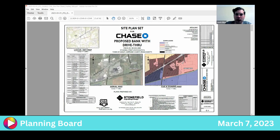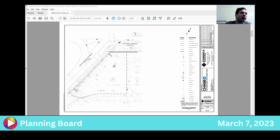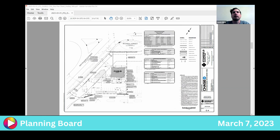As the board recalls, we were here probably about a month ago, a little bit more, and we presented a different plan where we were showing a larger building. The building was encroaching within the setback. The development was a little less to scale. We went back, we took the feedback from the board. We worked closely with the property owner as well as with the Chase team and came up with the new proposal that I'm sharing on the screen tonight.